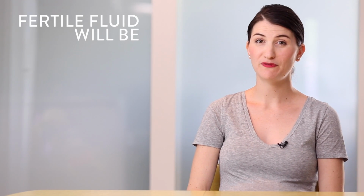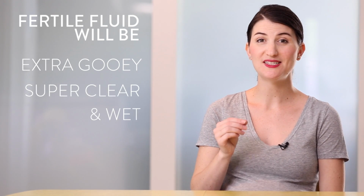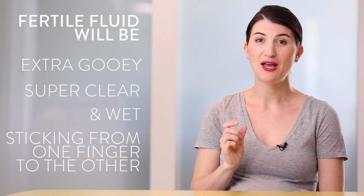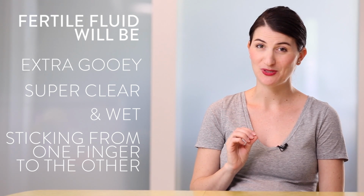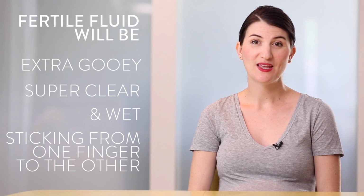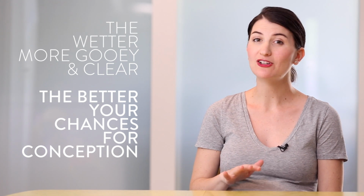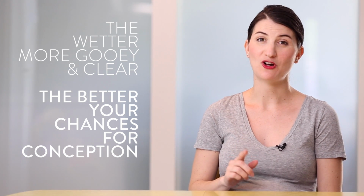When you're fertile, your fluid will be extra gooey, super clear, and wet, and will potentially stick from one finger to the other, creating a lovely gooey strand between the two. This usually happens around cycle day 12 or so, getting more pronounced as ovulation approaches.